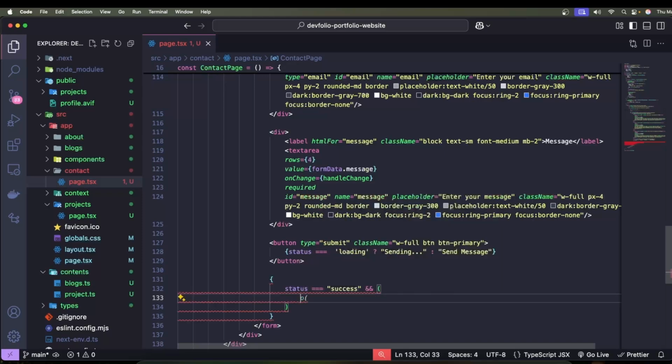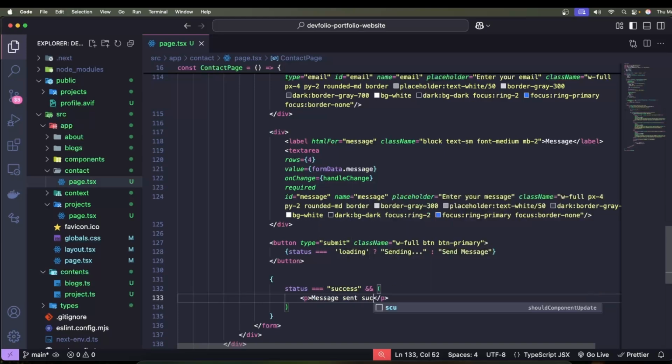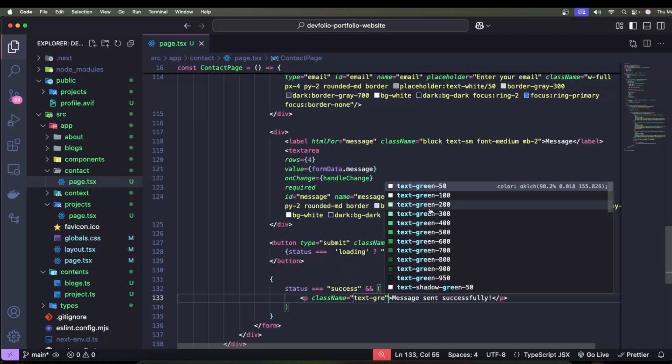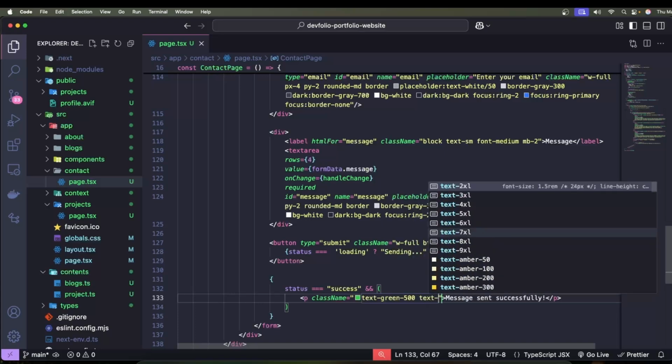a paragraph, and say, for example, message sent successfully. Okay, and on this paragraph we'll apply some styling, so this will be text green 500, and text will be on center.